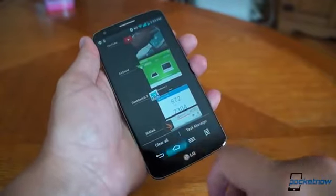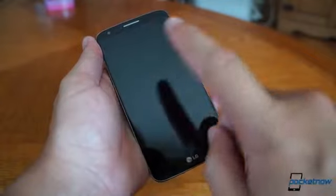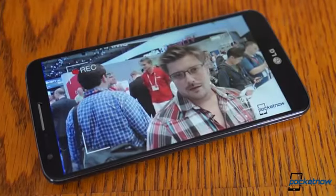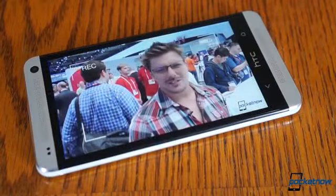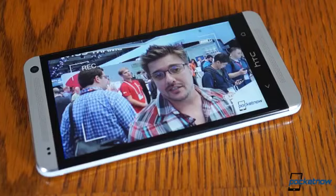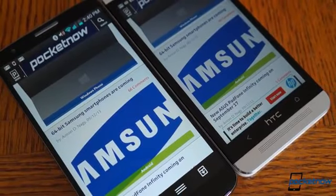The 5.2-inch versus 4.7-inch gulf is a pretty big one, but in terms of display quality, these panels are pretty close to equal, which is to say they're both amazing. While white tones are just the slightest bit more pure on the G2, colors on both of these screens are incredibly vibrant, with excellent viewing angles and comparable performance in direct sunlight. So they're both LCD, they're both 1080p with pixel density north of 400 ppi, and they're both outstanding screens.